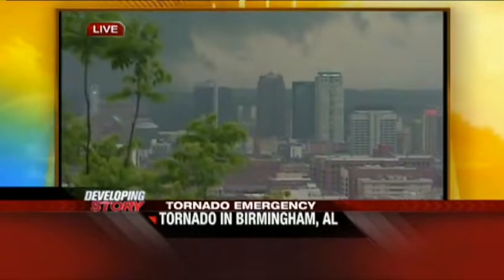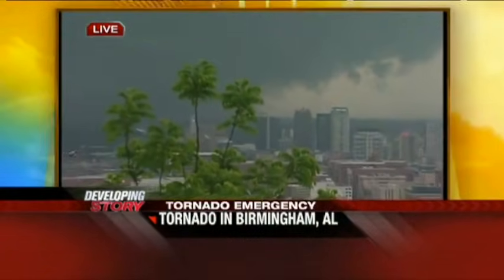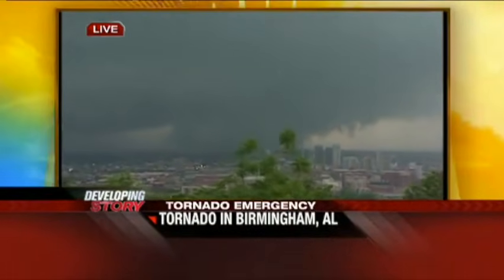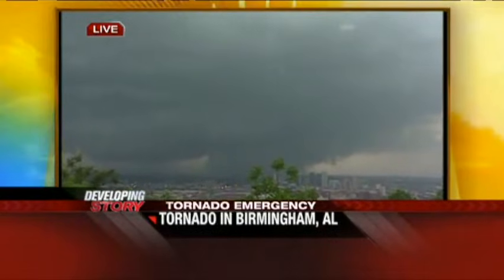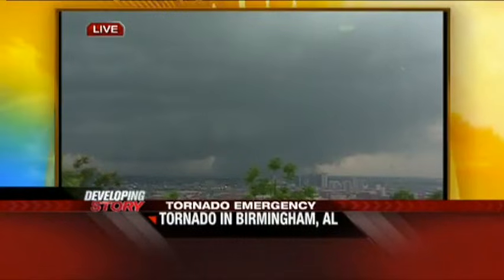Hopefully we can have the cameraman pan out just a little bit so we can get a full view of this tornado. There it is right there, and there, folks, is the tornado. Yeah, that is the tornado. And Jeff, just an awful sight there. Yeah, guys, the power just went off on the north side of Birmingham. I don't know if you saw it, but everything just went black on the north side of town.